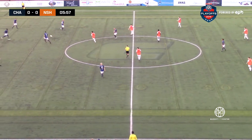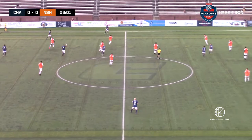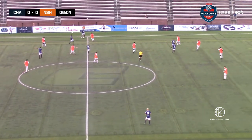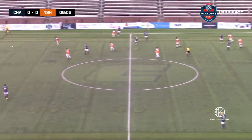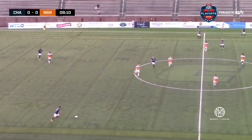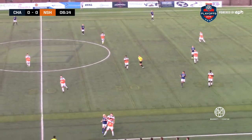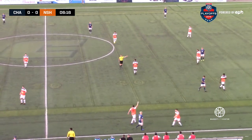A couple of collisions there. Referees letting play go on, playing the advantage. As you were saying, Nashville are really playing a much more aggressive game than they have in the past. They know they really have to make something happen tonight.